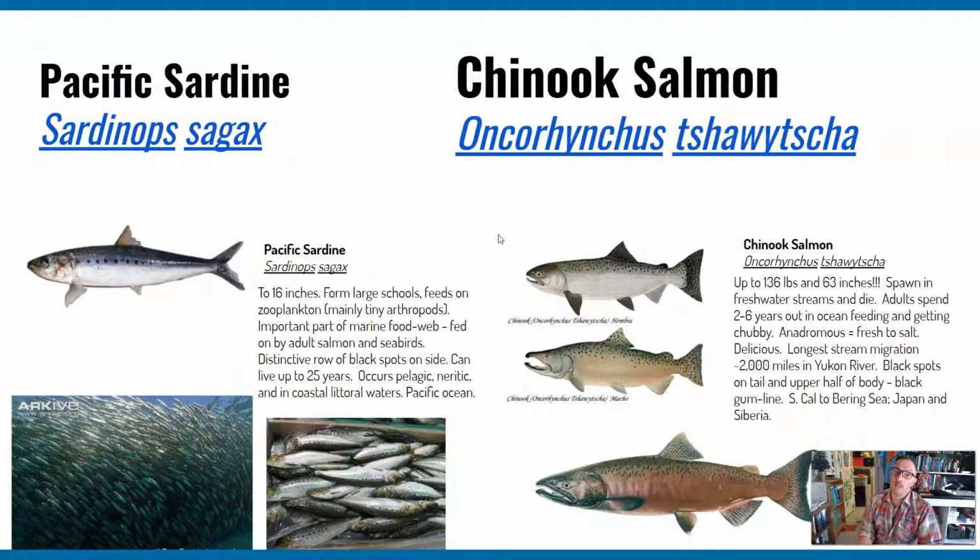Okay, next up would be the Chinook salmon, one of our more common salmon species here. And salmon have a really interesting genus name. It is a mouthful. So get ready. It's Oncorhynchus or Oncorhynchus.